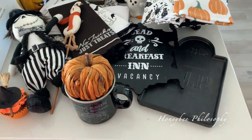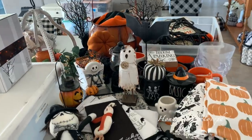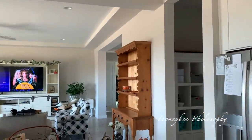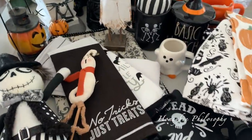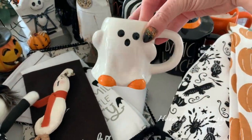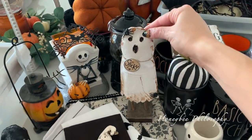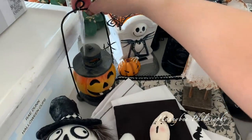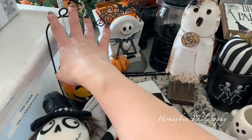So I'm getting all of my new and old stuff for Halloween out right now because I'm going to start decorating. You can see the cabinet over there is almost completely empty. Taking down all the stuff over there, and I have some Halloween over there too that I'll share with you in a moment. The new stuff that I can spot right now is this little tiny cappuccino mug from Target that's a little ghost. This little ghost that I got from Ivy and Sage that I showed you guys. This little lantern dude, he was from the 99 cents and more store.